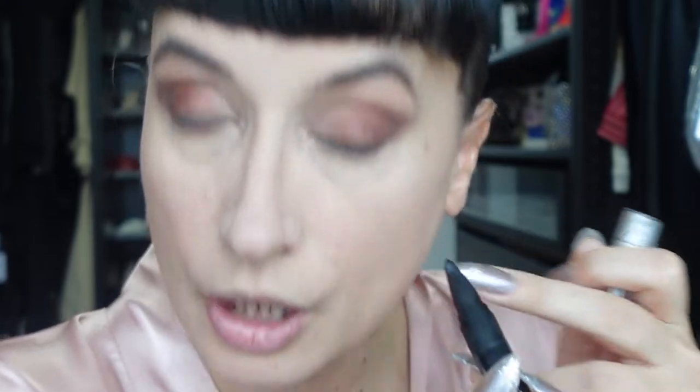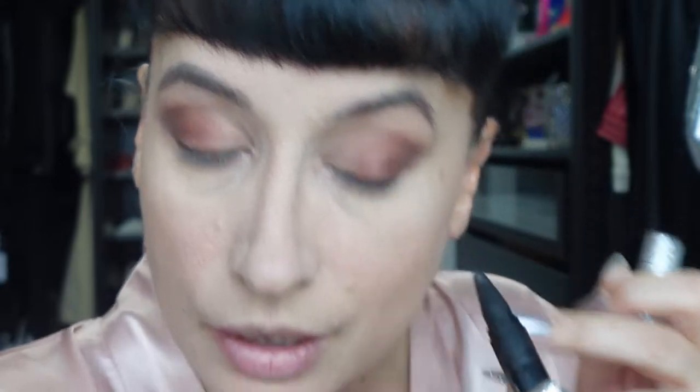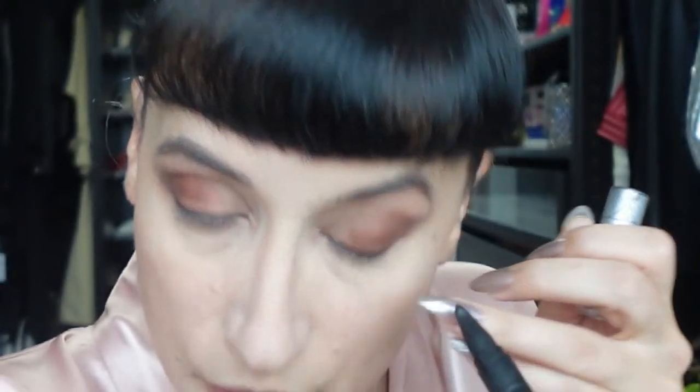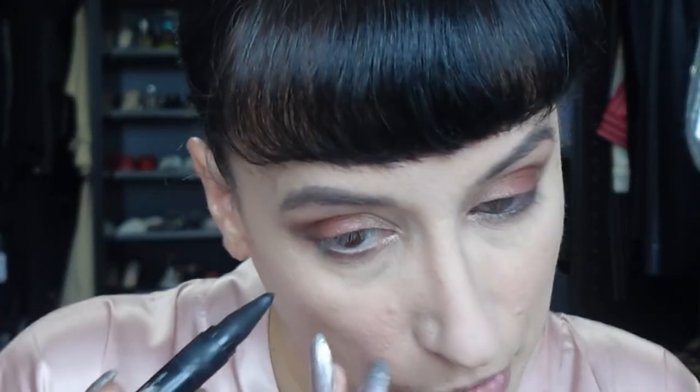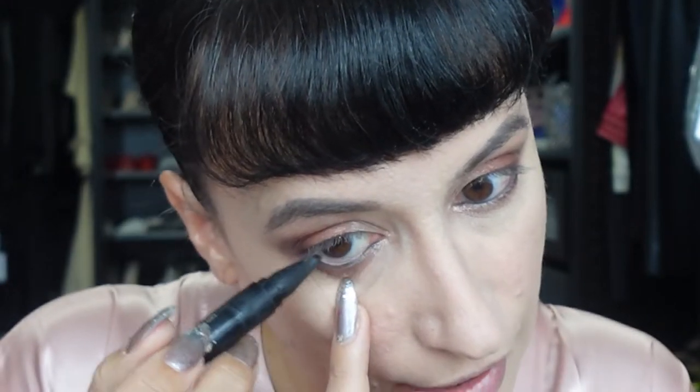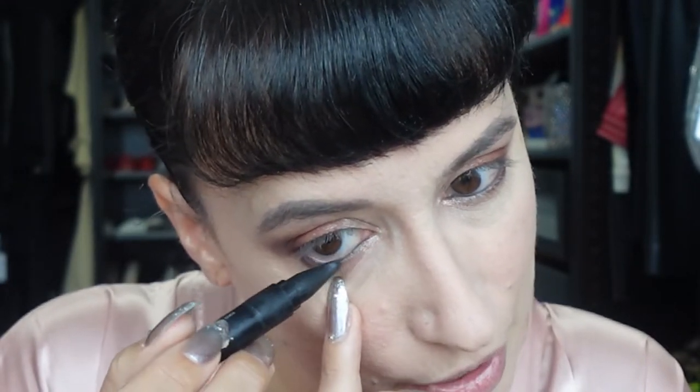And I'm gonna go also on the top. It will help me a lot with the eyeliner. So the eye will look a bit more deep if I do top and bottom. It's not easy because I don't want to touch my makeup. There we go. And now I'm going to do the same on the other eye. I like a black eyeliner, guys. I really do. And this is literally what I would do for a day makeup.